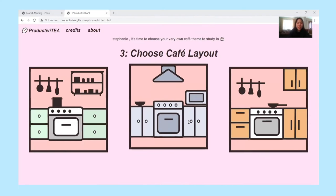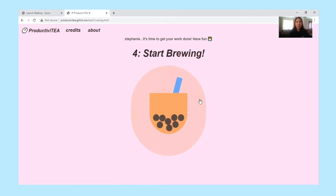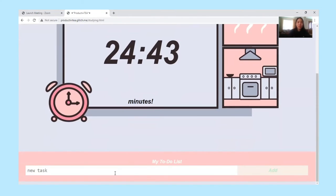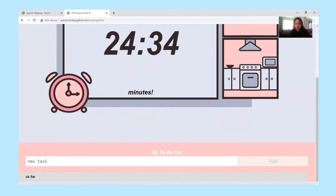Then you choose your cafe layout, and at the top there's a personalized message to guide you through the process and make studying a lot more fun. After this, you'll be greeted by the start brewing screen, and then you just click start brewing. It'll display the time, and there's also music associated with it, but the screen sharing sound is off. You can mute it if listening to music is not your jam. There's also a to-do list at the bottom where you can add tasks, and then you can delete them once you're finished with them.